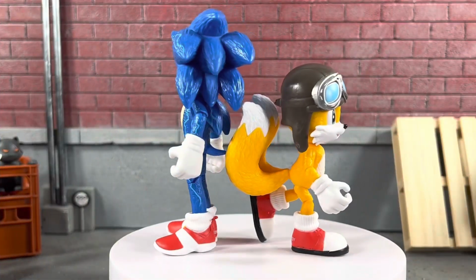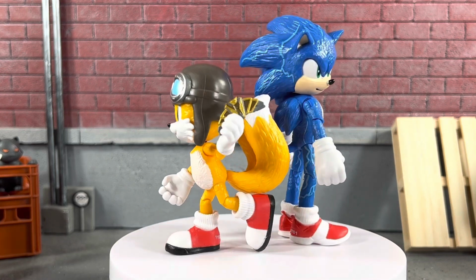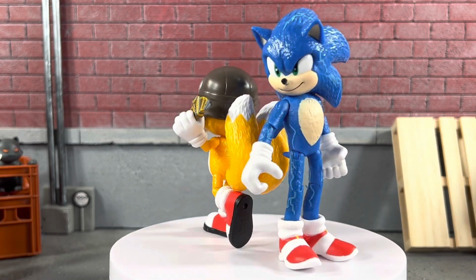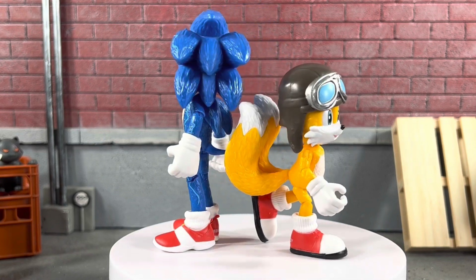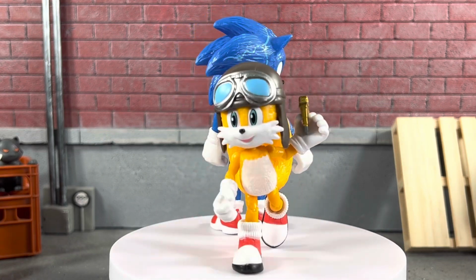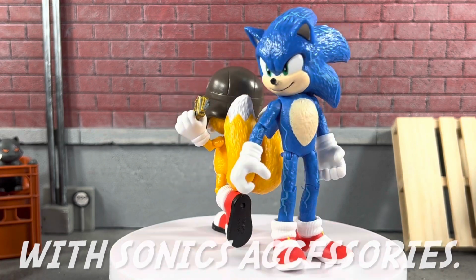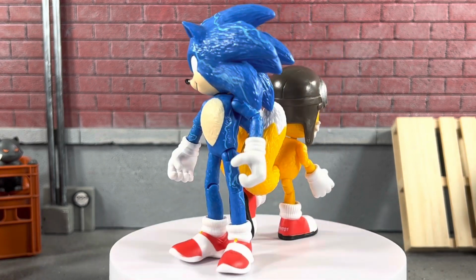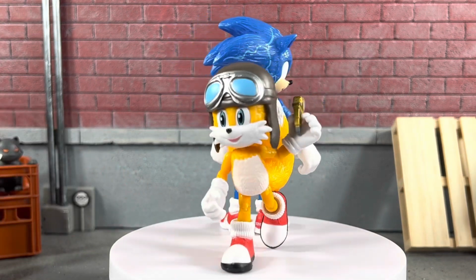Look at Tails in a running pose like he's about to throw his little gizmo. I do like how on Tails his neck actually does articulate slightly. It's very slight, but I'll show you that here in a minute. But I do want to try him with his accessories quickly just to see how that looks. As you can see, standing up next to Sonic, pretty good height comparison, even though I do have his knees bent just ever so slightly.